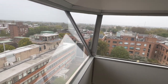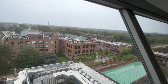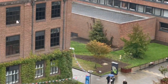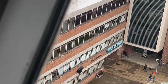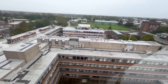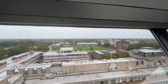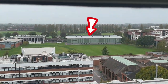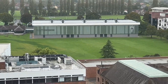You only need to book this room, but it does not have a computer like the other rooms. So from these rooms you can see, essentially, almost every part of it. That's a sports center. So we've got indoor sports, the field behind it.